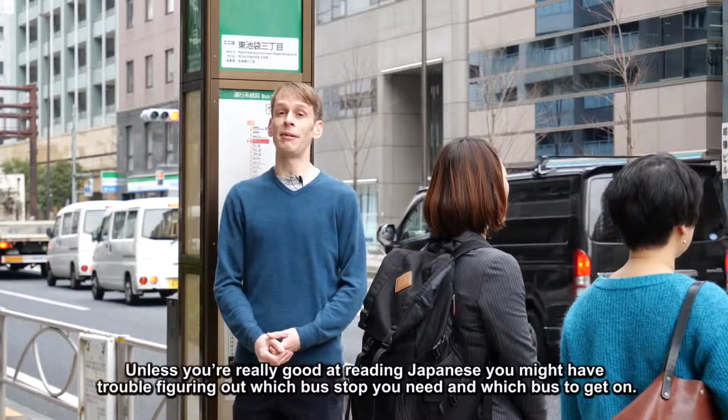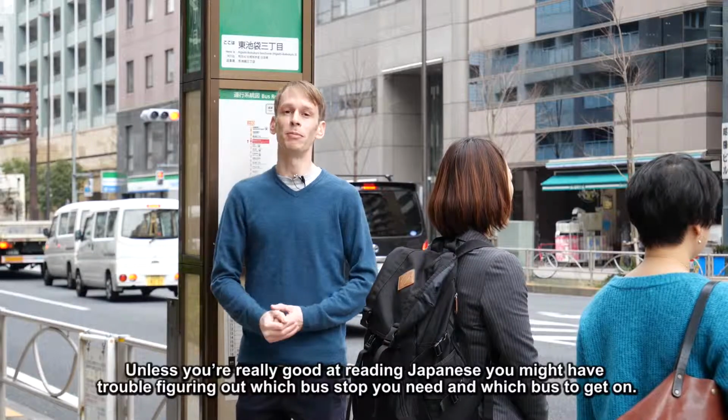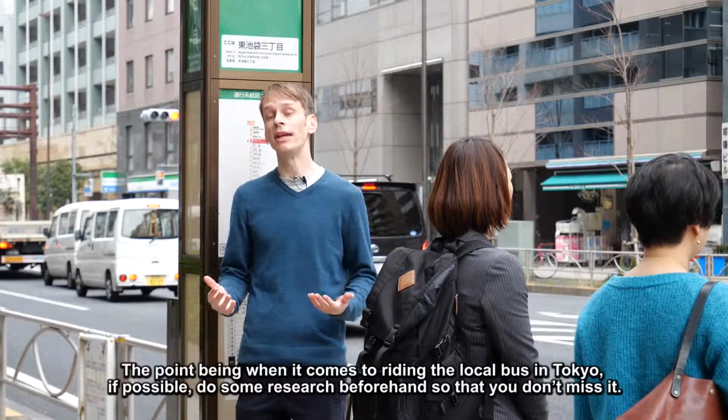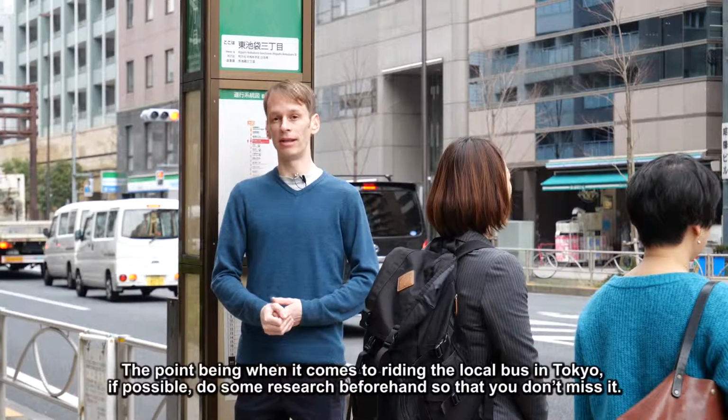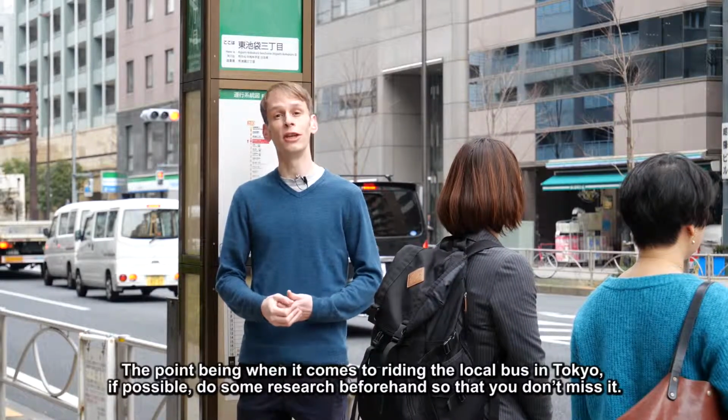Unless you're really good at reading Japanese, you might have trouble figuring out which bus stop you need and which bus to get on. The point being, when it comes to riding the local bus in Tokyo, if possible, do some research beforehand so that you don't miss it.